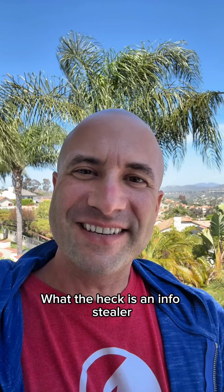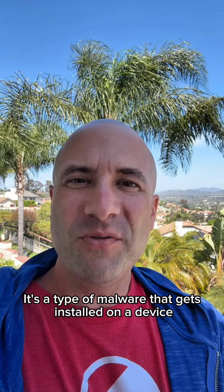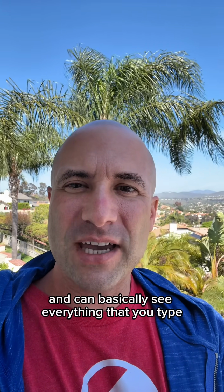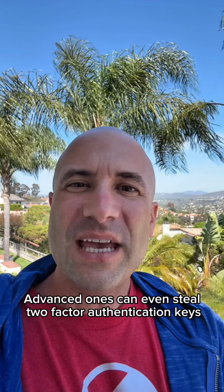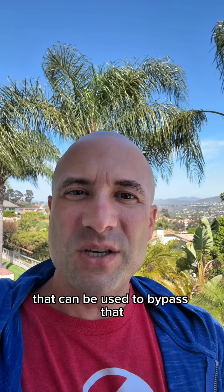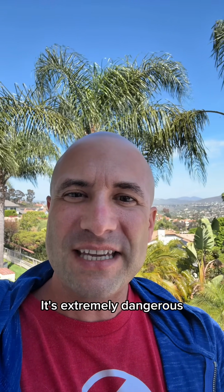What the heck is an Infostealer? Well, the name is pretty self-explanatory. It's a type of malware that gets installed on a device and can basically see everything that you type. So as you log into things, it steals your login credentials. Advanced ones can even steal two-factor authentication keys that can be used to bypass that as well later. It's extremely dangerous. Here's how to protect yourself.